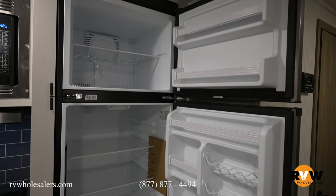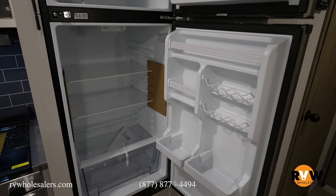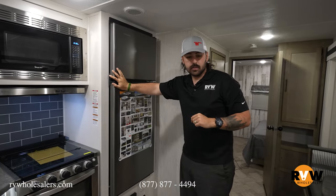12 volt refrigerator, okay, 10.3 cubic foot 12 volt refrigerator, pretty well standard on almost all units nowadays, but again, just wanted to point out that it is on this guy as well.